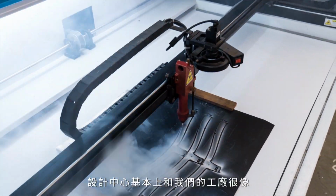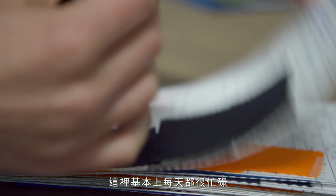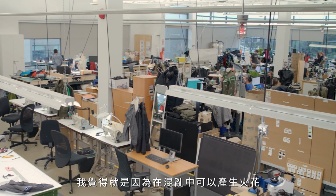The design floor pretty much replicates our factory, so all the machinery that we have in our factory is available on the design floor for our designers to use. It's a bit of a flurry of action every day. It spawns a lot of chaos and creativity. But I think there's some magic in the chaos that makes this place what it is.